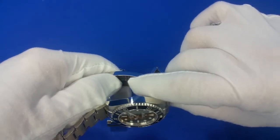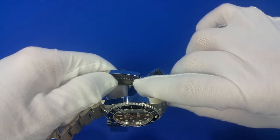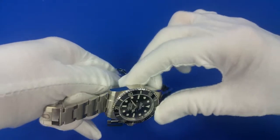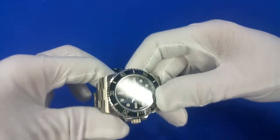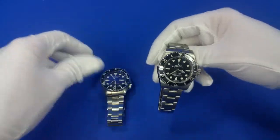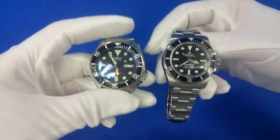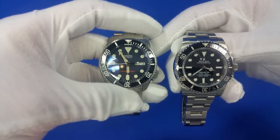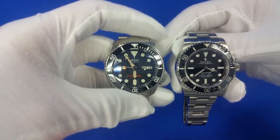So you have 4 millimeters of play with the standard Oyster bracelets, whereas you have about 10 millimeters of play with the Submariner Oyster bracelet. So again, the best bracelet on the market, I believe. There is no comparison with these two watches if you're going to talk movements.